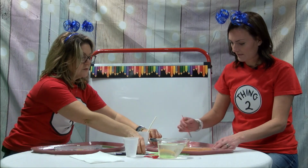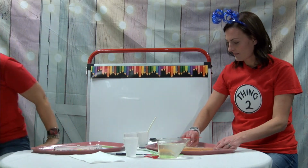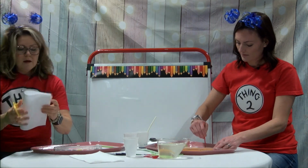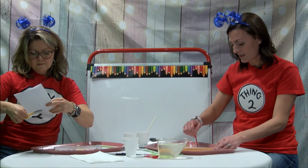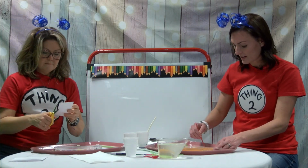I'm going to make my circle, even though I'm not quite finished painting. Grab my scissors. This is a great project because there's no one right way to do it, and kids can be really creative. If they want to add more hair, they can. If they want just a little bit on top.